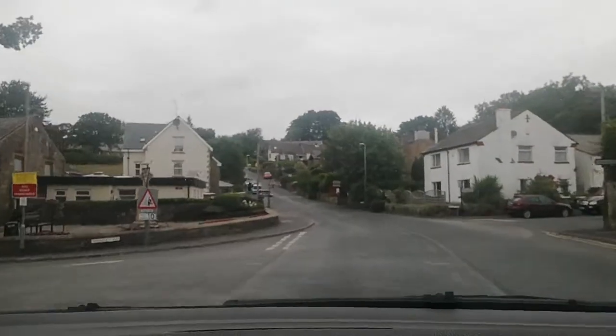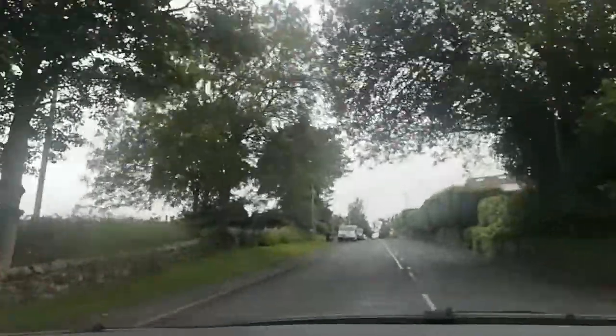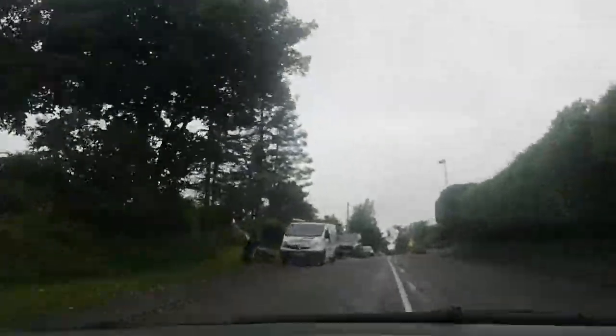Turning to Whalley on our left, that's the road I normally come through. So now it's starting to climb up towards the Nick of Pendle, this being the southern gateway of the mighty Pennines.